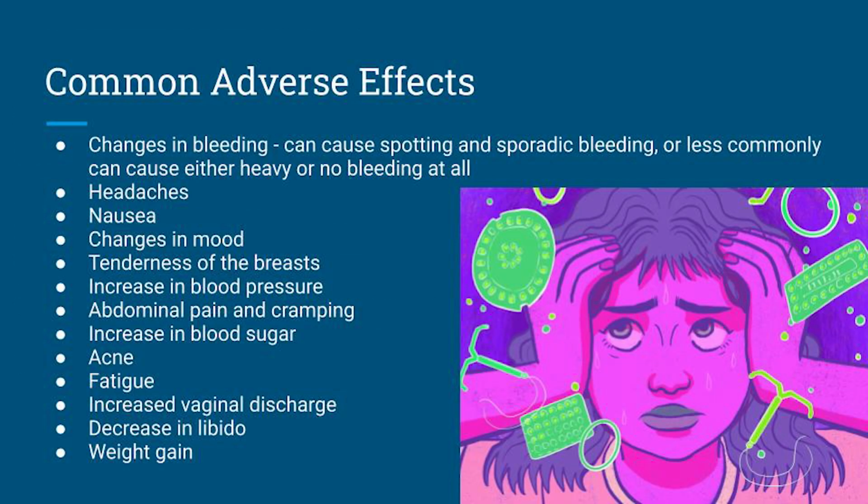Moving on to the negative side effects that oral contraceptives have on women. First, we will look at the more common side effects that are generally associated with the pill. Many women experience changes in their menstrual cycle. More commonly, women will have much more sporadic bleeding or some spotting. And less commonly, some will experience periods of heavy bleeding, or even more rare, no bleeding at all.